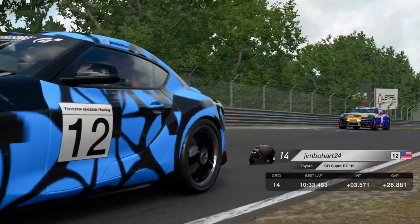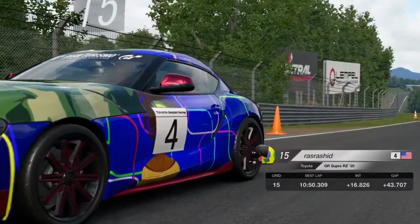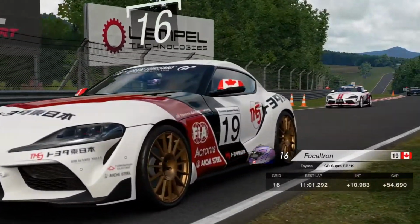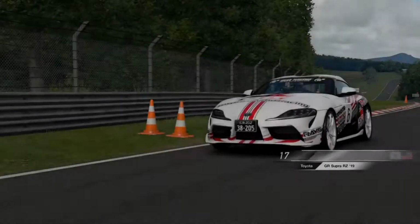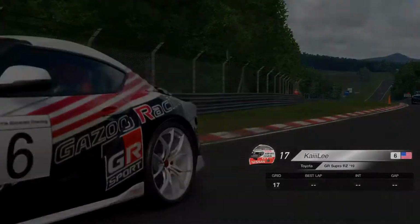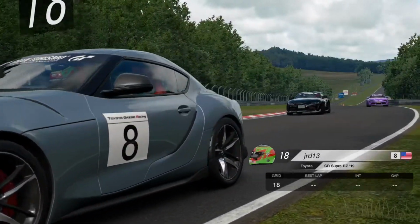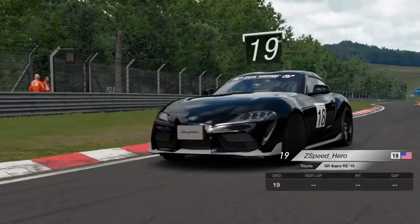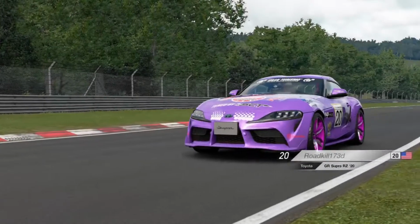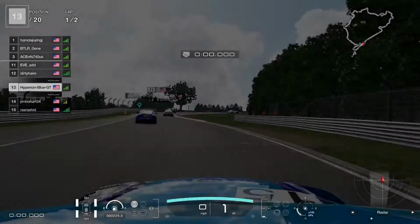And here's Jimbo Hart 24 going into 14th place. Farad Heat is taking 15th place, ready to go. 16th place is Volcaltron, with a very awesome livery on the 2019 GR Supra RC. And here's Kai Lee taking 17th place. JRD 13 takes 18th place. The 19th place driver is C-Speed Hero, who looks like he's going to use the 2019 model. And last place is Roadkill 173D, using the 2020 model.